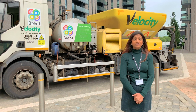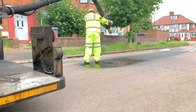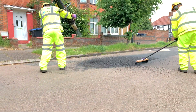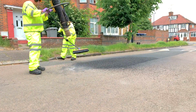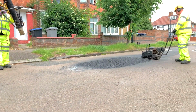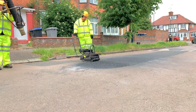Each ward will have Velocity visit them for at least 2 weeks, beginning on the 7th of May, over the next 2 years. A benefit of this approach is that they will pick up every single defect they identify along the carriageway. So they'll start at one end of the road and repair every defect, every pothole that they can identify and get access to. This has proved to be very successful and has reduced the criticism and complaints that we receive from residents who often complain that our contractor's gone out and fixed one pothole but left the one beside it.